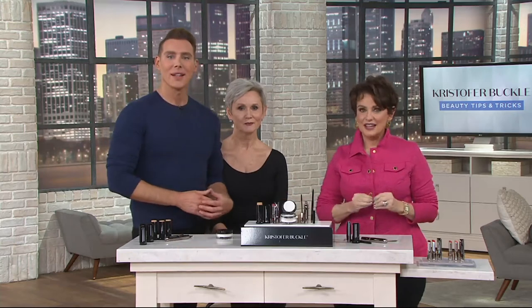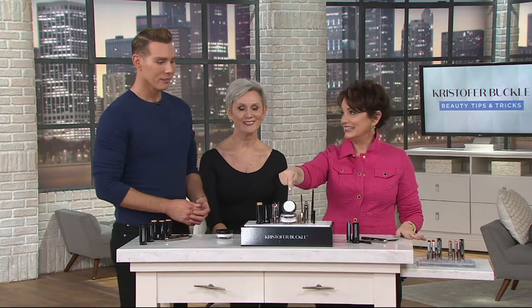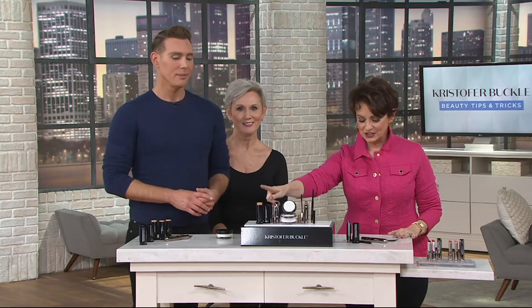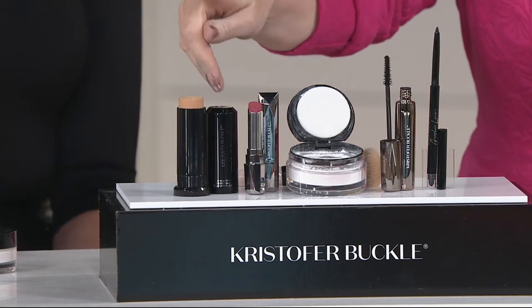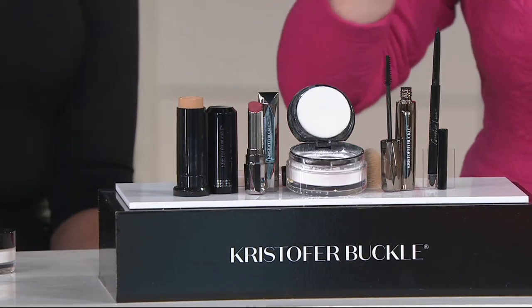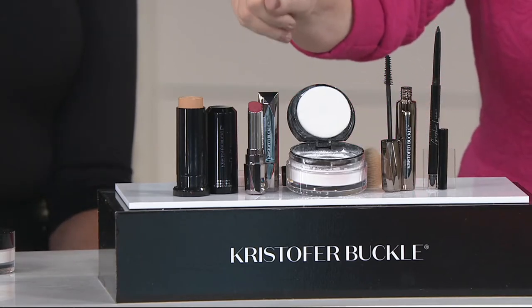5-piece full-size vanity collection. And this is the second edition because there's something really exciting that Kristofer added here. And he also added new shades. So you're getting a full-size perfecting foundation stick. Now that alone is $34. Kristofer does his line just for us at QVC, so it's really well priced. So for $10 more, you're getting everything else full size, including the gorgeous lip that I have on.